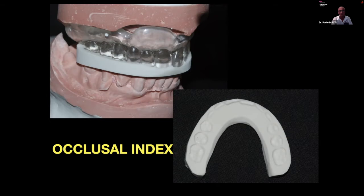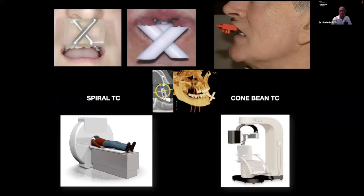It permits you to not have a superposition between the radiological guide and the antagonist jaw, the opposite jaw. There are two types of CT scan: a spiral CT scan, that is a classical hospital CT, and a cone beam CT scan, that is the CT that you can find in a dentistry office. All of them are okay for guided surgery, but if you have cases where the bone is not so good to represent, I think the spiral CT is better because it is more precise.